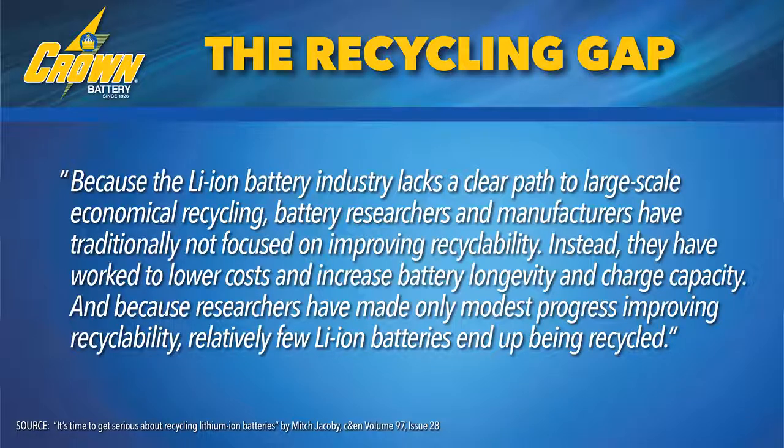I'm just going to read this verbatim because I think this is an important point we need to make here. Because the lithium-ion battery industry lacks a clear path to a large-scale economic recycling process, battery researchers and manufacturers have traditionally not focused on improving recyclability. They've instead worked to lower costs and increase battery longevity and charge capacity. And because researchers have made only modest progress in proving recyclability, relatively few lithium-ion batteries end up being recycled.